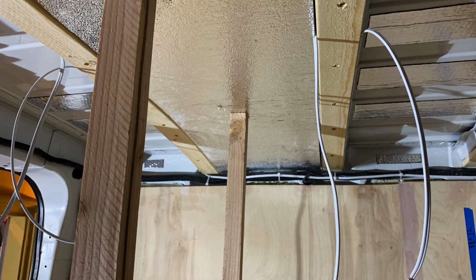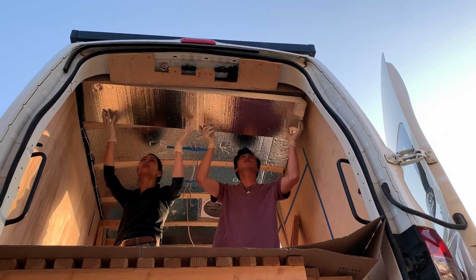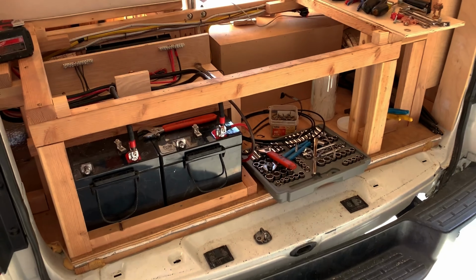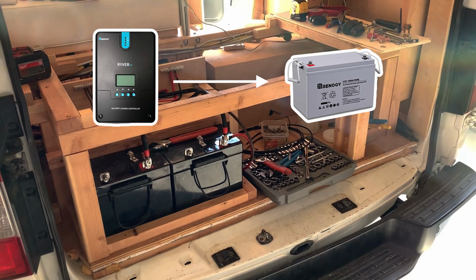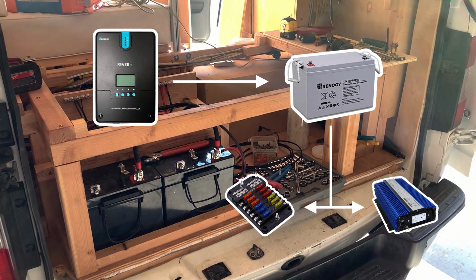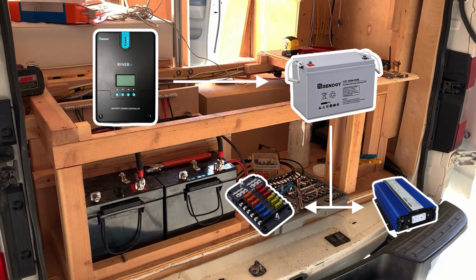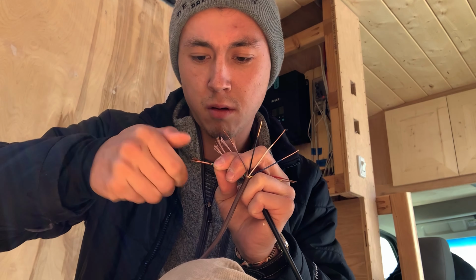Run the wires you will need for your ceiling downlights, insulate it, and tidy it up with some tongue and groove planks. Wire your solar charge controller to the battery bank and your battery bank to your fuse block and inverter. If you're the slightest bit unsure, consult an electrician. Then, wire all of your appliances as you go.